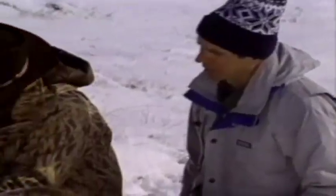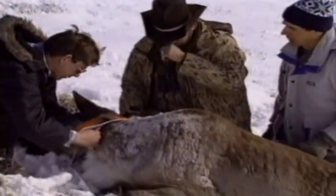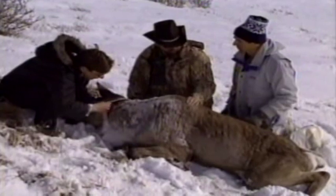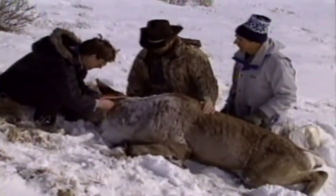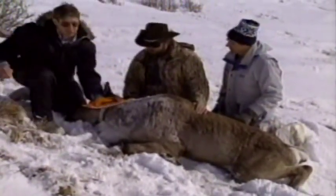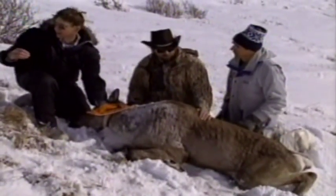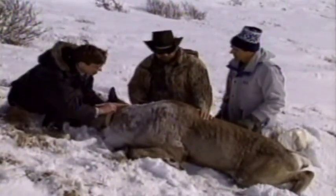Ron, you're one of probably 100,000 volunteers that help state and federal agencies manage fish and wildlife. It's all helping the hunter, the wildlife viewer, and those of us that enjoy wildlife. We really appreciate that. Well, it's a privilege to get an opportunity to do something like this. I know a lot of people watching are very envious of my job, as well they should be, but this is one thing that I've always wanted to do. I've seen it before on television.